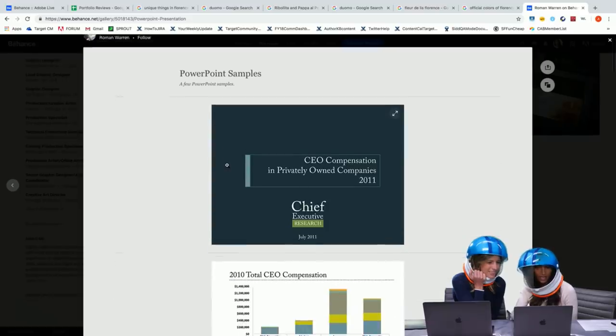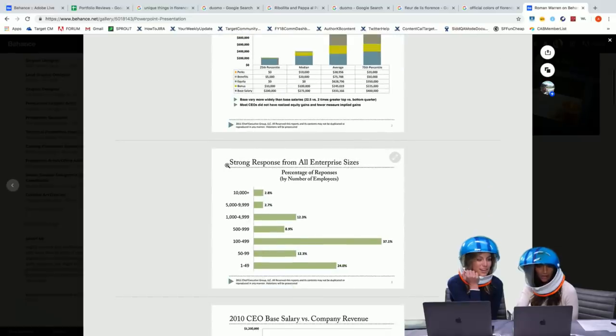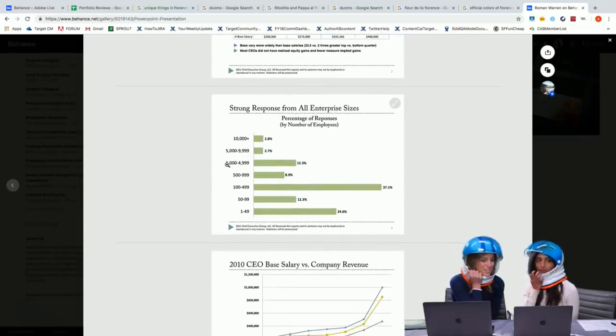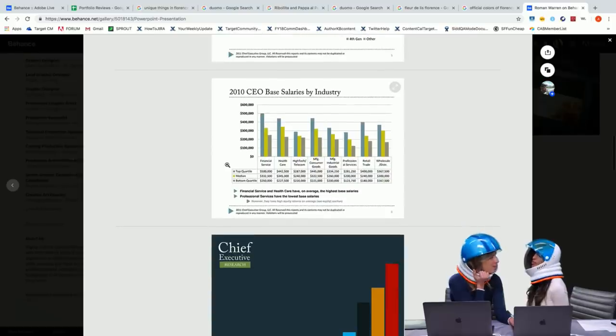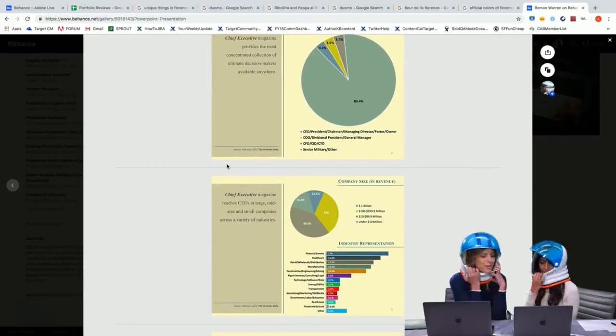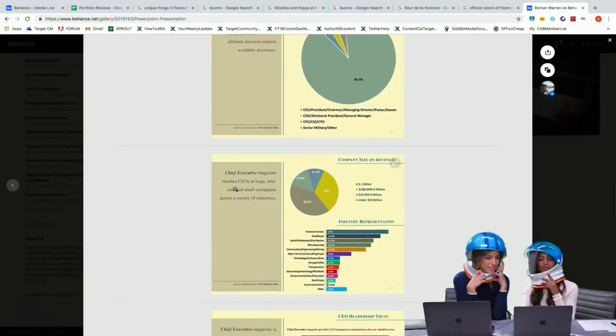What do we got? PowerPoint samples, wow. Some decks, business. This is really hard to do. Graphs and stuff are really hard to make look interesting and sleek. I used to do it at work a bunch. How's your peripheral vision? My peripheral vision is terrible. This seems super, you have to be really precise.